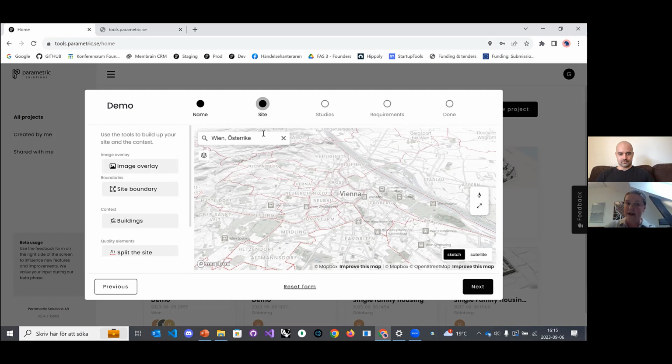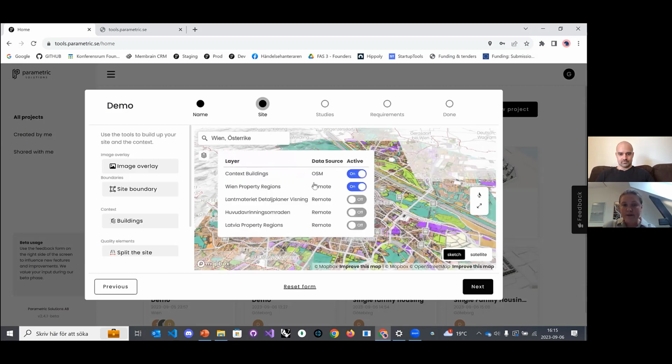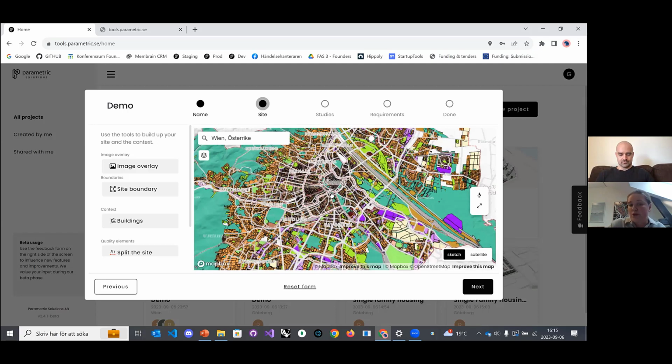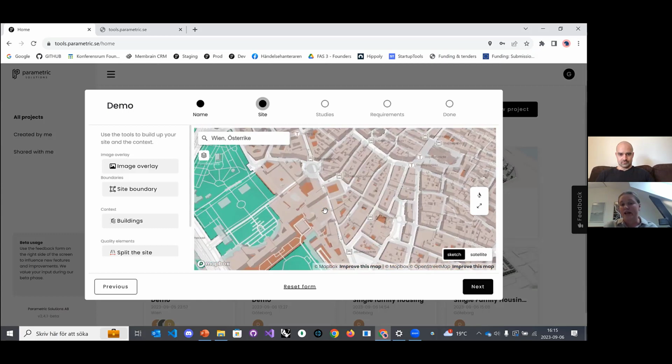So actually why I went to Vienna here is that Vienna was one of the first cities that we started with to create and add data sets from the city of Vienna. So when I look here, we can toggle on and off the data layers. So if we zoom out here, we will see that we've covered the Vienna region with data from the city of Vienna. So this is the strategical plan at this level. And then when we zoom in, we will see that the resolution of data is changing.